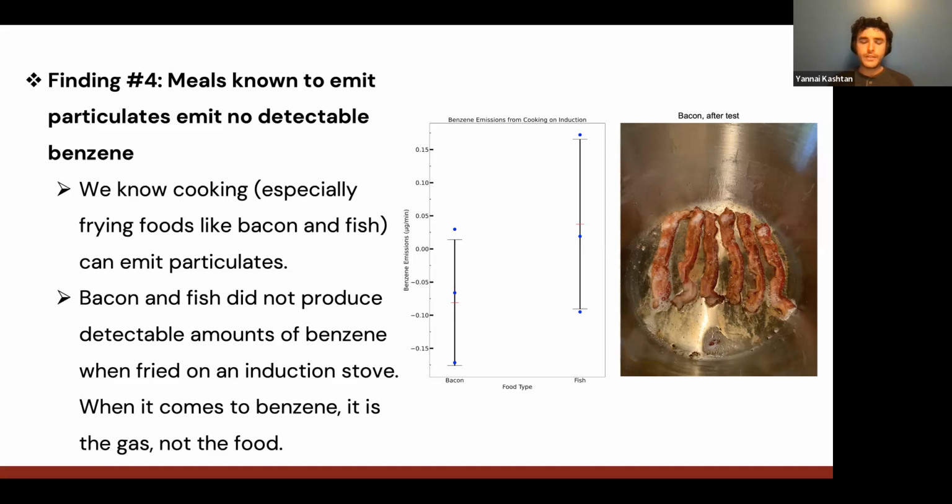We picked 2 meals that were previously found to have relatively high levels of particulate emissions, which may correlate with benzene emissions, and found no detectable benzene emissions from these meals. So while it is absolutely true that cooking does produce particulates, when it comes to the benzene, it's the gas, not the food, that's producing benzene.